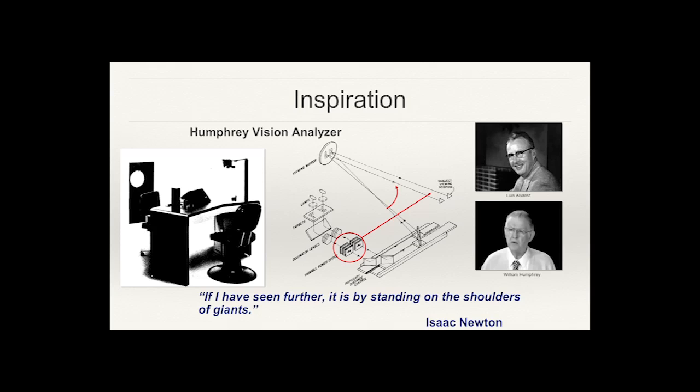And since this is a symposium on innovation, innovators rarely innovate in a vacuum. In our case, we were inspired by two great people in the field, Bill Humphrey, who founded Humphrey Instruments, and Luis Alvarez, who was a Nobel Prize winner in physics. These gentlemen invented in the 1970s their first device called the Humphrey Vision Analyzer, and it introduced two important principles to the industry. The first was that instead of using a dial of fixed power lenses, the Humphrey Vision Analyzer employed continuously variable power lenses. And the second was they relayed those corrective lenses to the patient's eye using a relay mirror. So we were very inspired by this architecture and incorporated it in the VisionOptimizer.